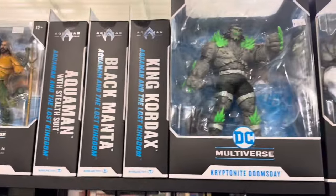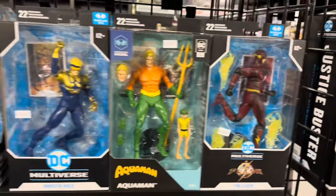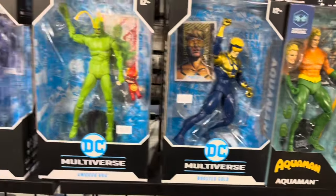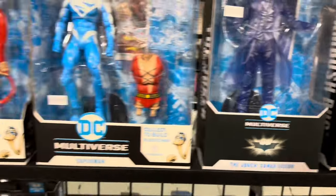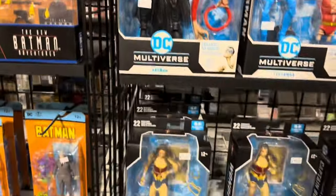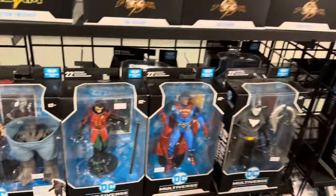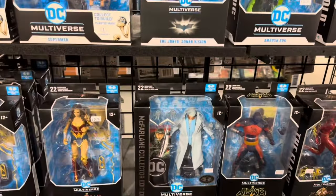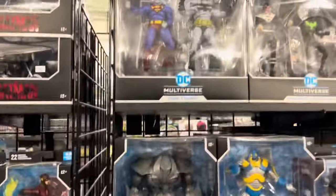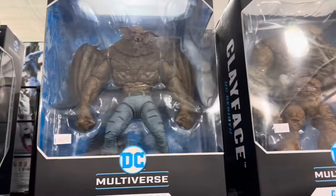Multiverse Land. $45 for Doomsday. Awesome. Booster Gold right here. Ambush Bug. Joker Sonar Vision for $25. Got the Blue Superman, Plastic Wave Batman. Got the Jim Gordon Chase down there, right beside it. Got the Chase Captain Boomerang. Got Bizarro. Got Batman Beyond and Justice Lord Superman, Clayface, and Man-Bat.